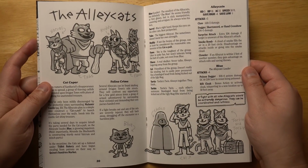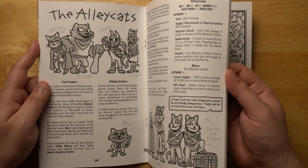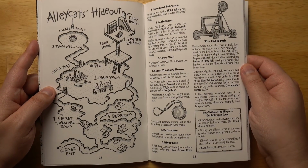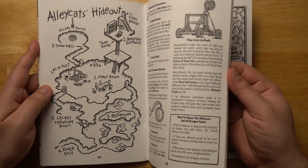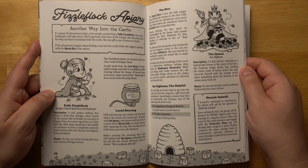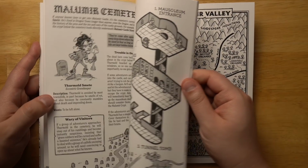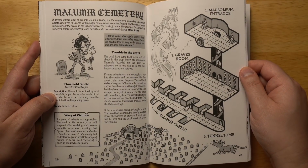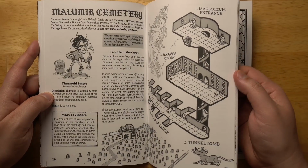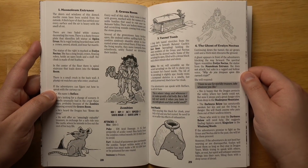The Alley Cats. A little group of burglars that you can join with to try and break into the castle. Little dungeon, their hideout. I suppose you could also try and rob them or explore their hideout if you weren't on their team. The Fizzle Flock Apiary, where you have all of your bees. You can buy some honey. Go into the cemetery, explore down to the crypt, and then get into the castle that way. There's more than one way you can get in. Love to see that. You want to encourage player creativity and exploration.